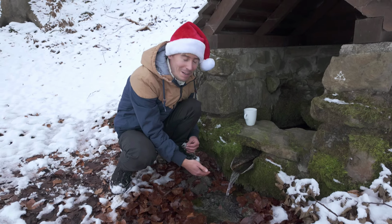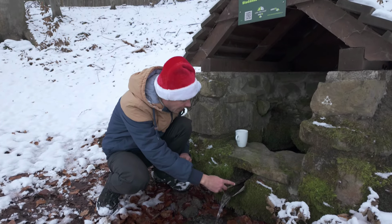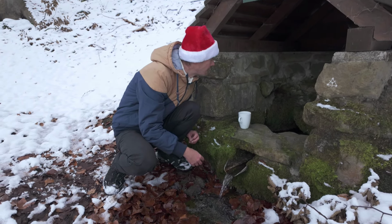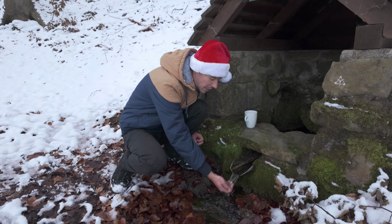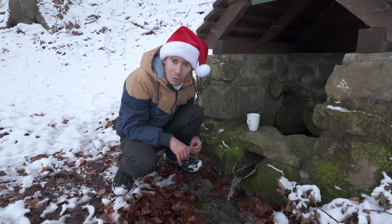It tastes okay, of course. Fresh forest water. But there are algae growing here and stuff. So hopefully it's okay. It's good algae. It tastes good.